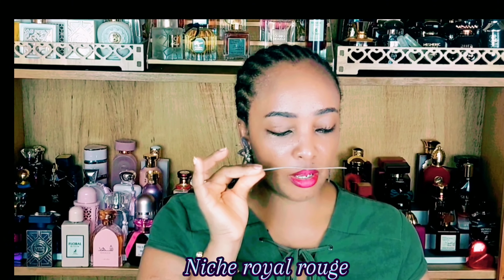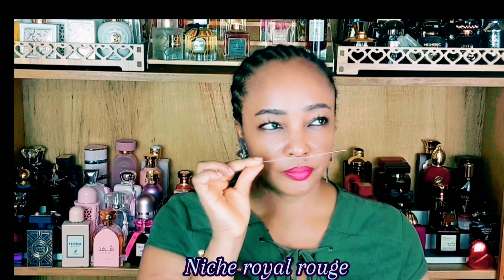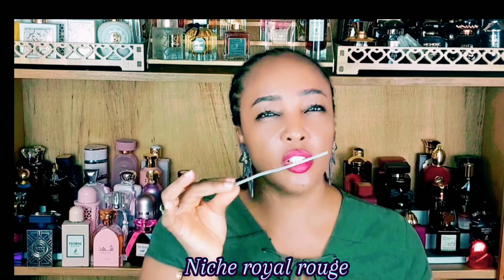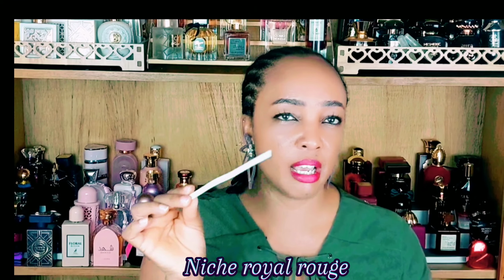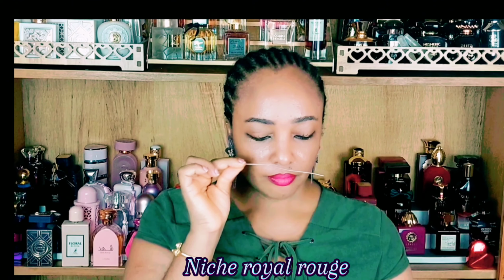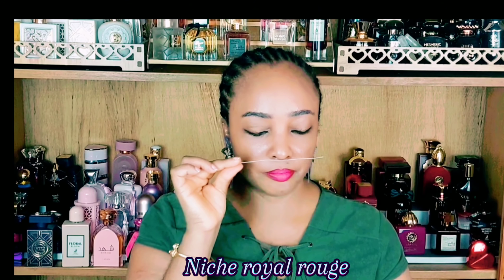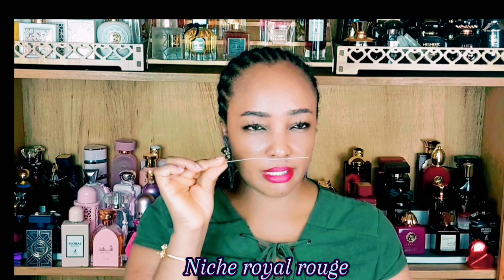I get a little bit of the jasmine in it. This has a slightly coconutty type of smell to it. It smells like it's got coconut in it, but it doesn't have coconut listed as a note. I get a little bit of woodiness as well as the greenness. I can get the amber and the sandalwood in this fragrance.